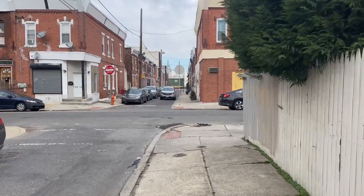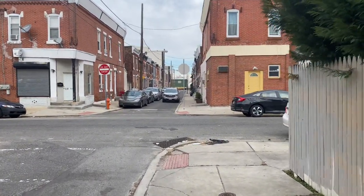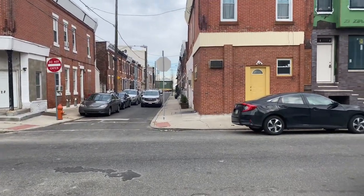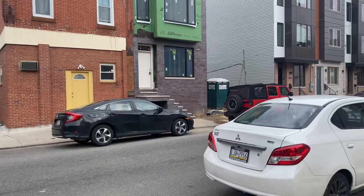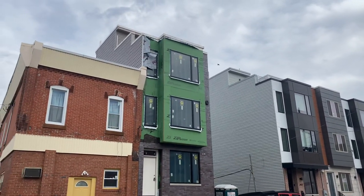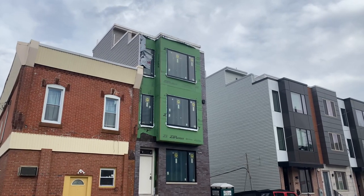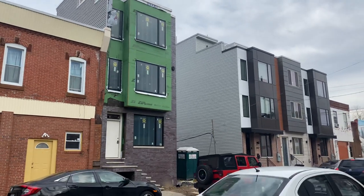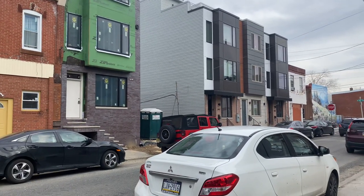We're on Newkirk Street. See, there's more noise over here. I could deal with the noise. It's that silent, creepy ambience that I can't really deal with. Check out those houses. Brand new. You could tell that those houses are brand new. Stylization does not even match the community.